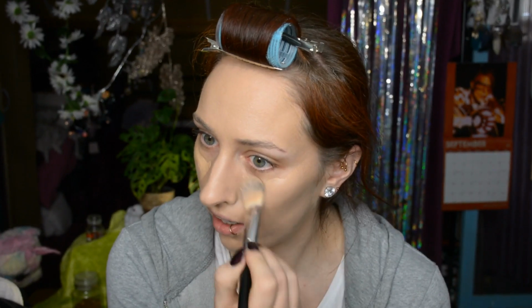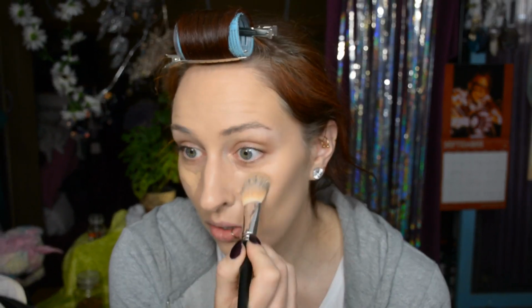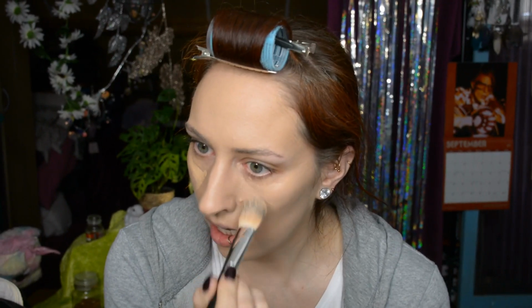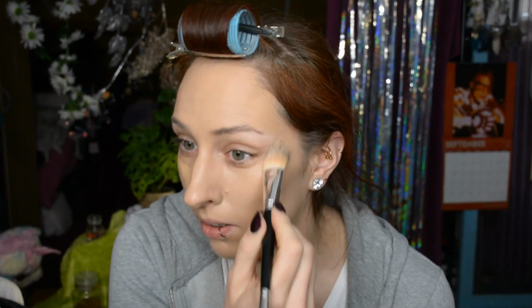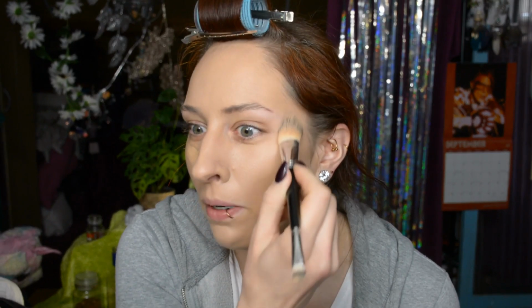Okay, this way of highlighting I haven't done since 2011, which feels less long ago than it is when I consider my age then compared to what I am now. And now I feel old, damn it. I blame this BB cream.